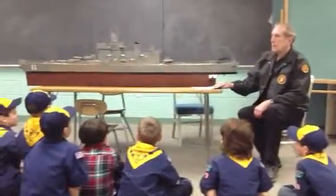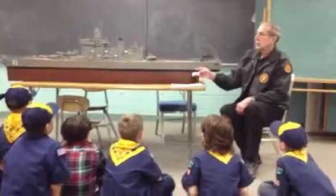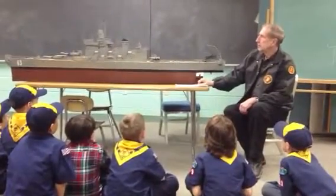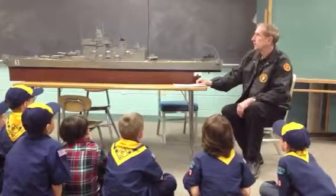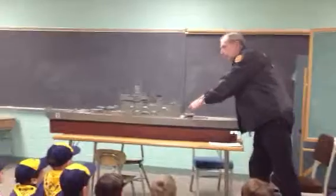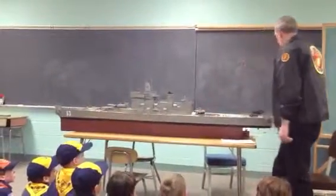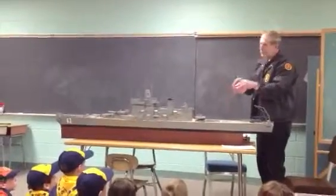On two destroyers at once? Oh yeah. What this ship would do is refuel destroyers, because it had so much oil on it, over 1.5 million gallons. I can show you a picture of a destroyer on either side of this ship picking up fuel. They would refuel from this ship. In other words, they pump the oil from this ship into the destroyers.